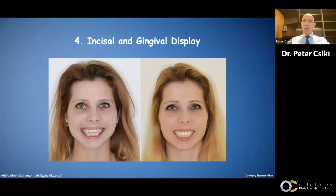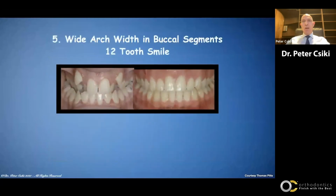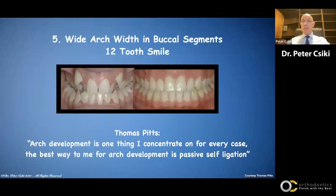Number 4 is the incisor and gingival display. Remember, we need nice display. This is not enough display. This is the perfect display with a very nice smile arc. I will show you this case later. Number 5, wide arch within the buccal segments. So we need a 12-tooth smile. Dr. Pitts says that arch development is the thing which he concentrates on for every case. We need to concentrate on it for every case. The best way for arch development, he thinks, and we think, is passive self-ligation.